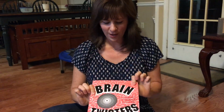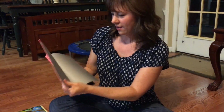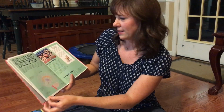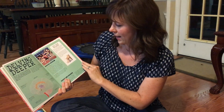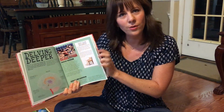For the older kids, we have the brain twisters. This is just really amazing. It's a science of thinking and feeling, and I'm going to let this book just explain itself by opening and turning the pages. Let's see. Delving deeper. This just talks about the different areas of the brain and what area of the brain are you using when you're running? What area of the brain are you using when you're sitting?